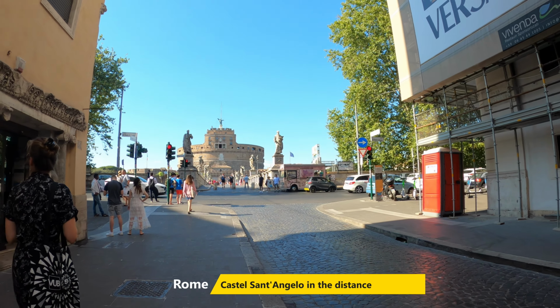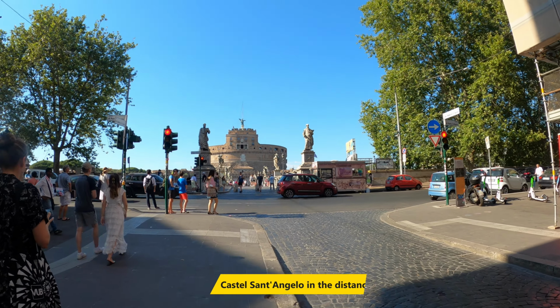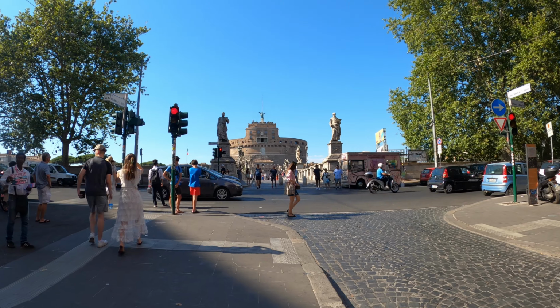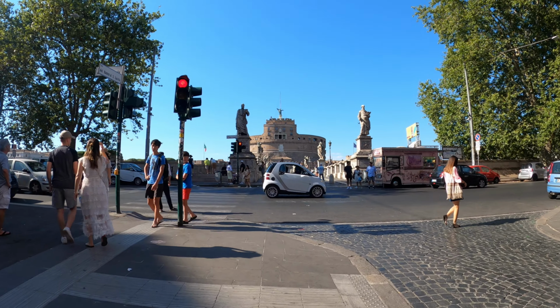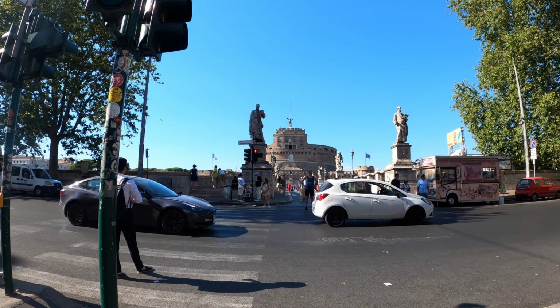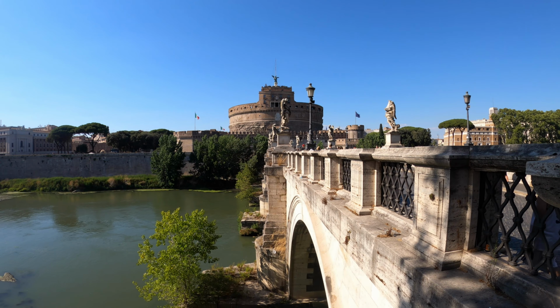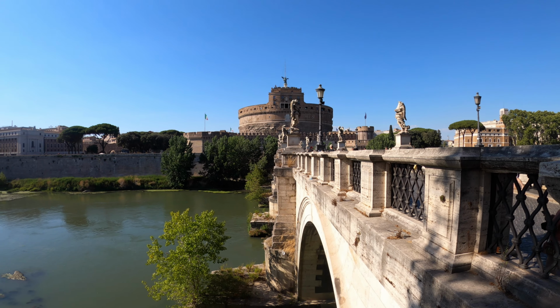We'd walked our way through the streets of Rome and had a very good time despite the extreme heat. It's probably about 40 degrees mid-afternoon at this stage. We made our way to the Castle of Sant'Angelo, and of course, being a Monday, the bloody thing was closed.